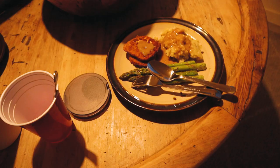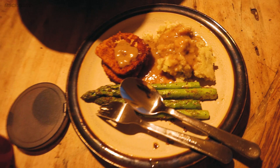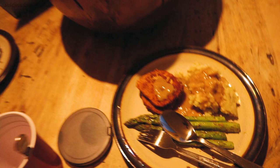All right, guys. So we made some dinner. I made some dinner. Got some turkey, mashed potatoes, some asparagus on the side.